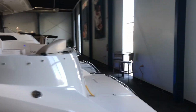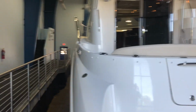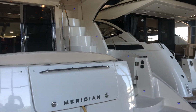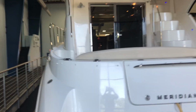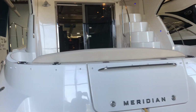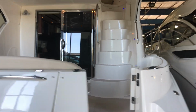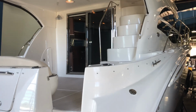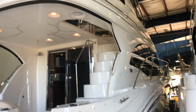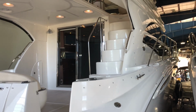We step around to the back here. Some of the specs on this beautiful bridge boat. Your beam is going to be 14 feet 3 inches. Length overall on the 441 is actually 47 feet 2 inches, and drafts about 3 feet. Holds 432 gallons of fuel, 150 gallons of fresh water. Holding tank 55 gallons. Excellent destination boat for those extended trips.